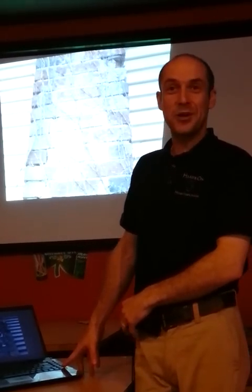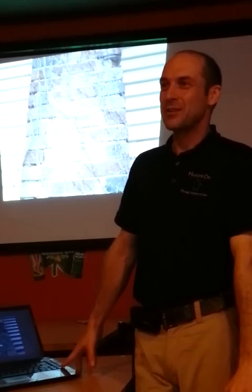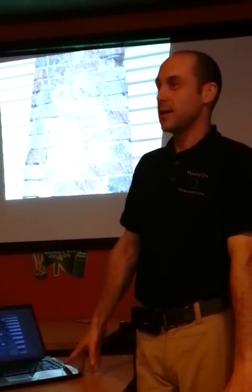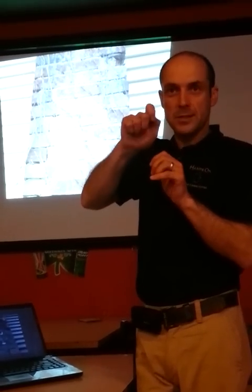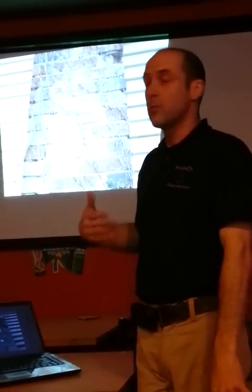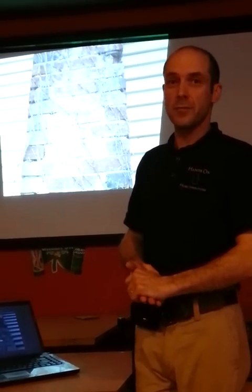Vines, even though they look pretty, and especially with the universities and whatnot, they look great, but it's never a recommendation to have it on the house. They do have suction pads, and they actually eat away at the brick and mortar when they suction onto the material itself. Again, it takes a really long time for that to happen, but any vegetation should be kept away from the home at least a foot.